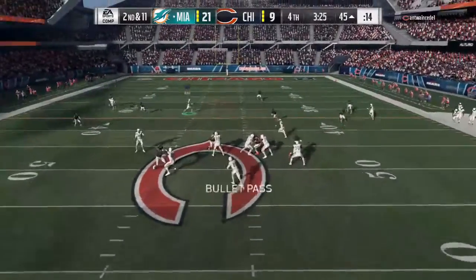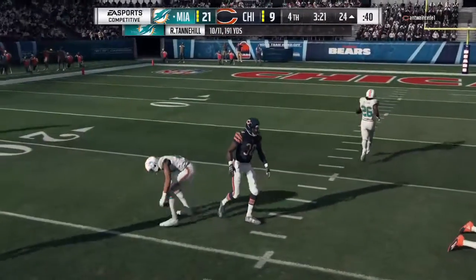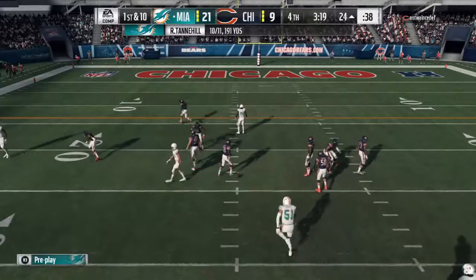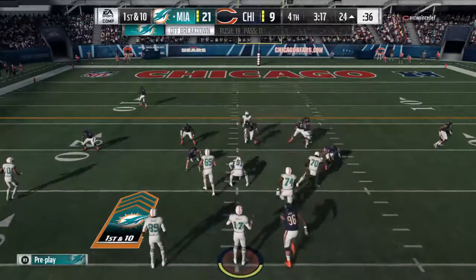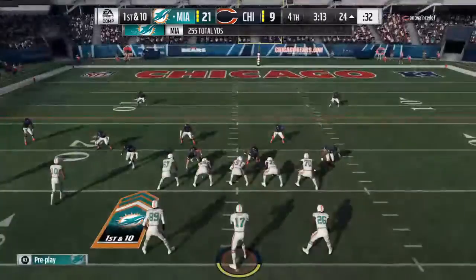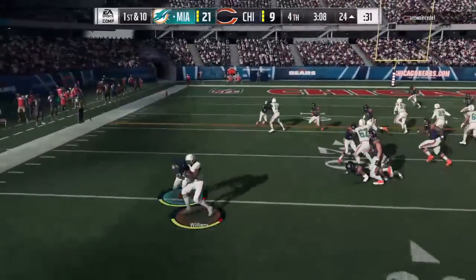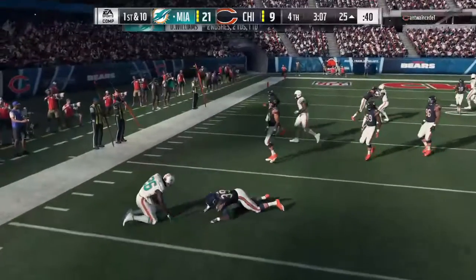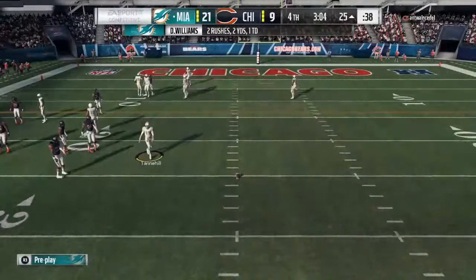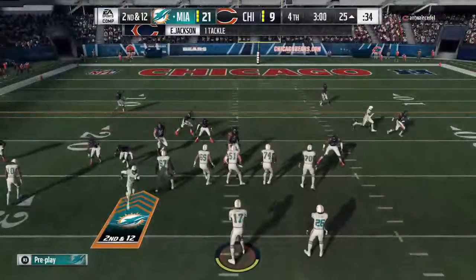The throw on second down is Tannehill. And Stills over the middle. And he goes down, but not before getting this inside the 25. A good pickup there at 22. Now a first down carry. It's Williams. And he's going to lose yardage and be backed up to the 25. It's a loss of 2 there, bringing up second down.